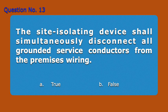Question number 13. The site isolating device shall simultaneously disconnect all grounded service conductors from the premises wiring. A. True. B. False. Answer: B. False.